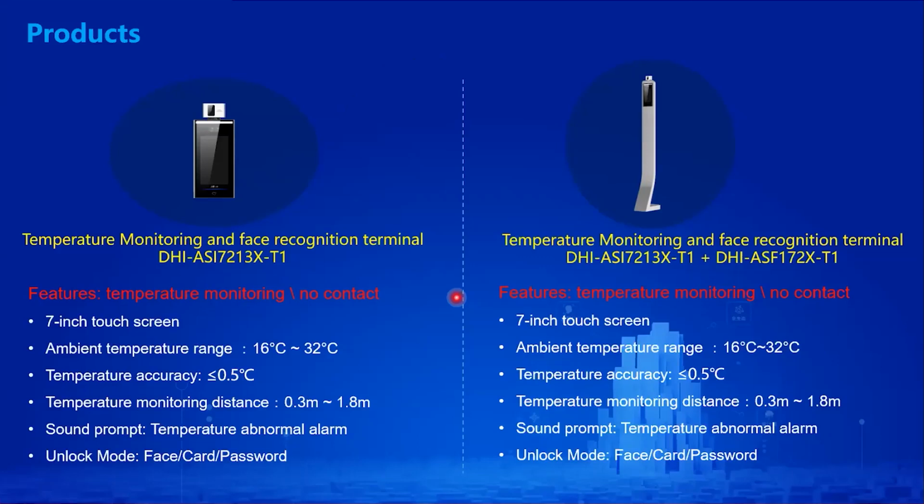Plus the unlock mode: we will have face, card, and password. Our device can support face, card, and password. You can use face and card, face or card or password, or face and card and password. It's up to you. I don't know if you have any questions about this page, but it will be no contact, as we mentioned before.